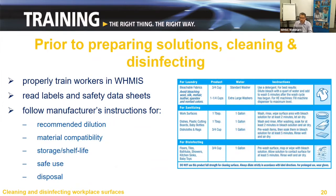Whether you are using a common household disinfectant, medical grade disinfectant, or a bleach solution, all are hazardous products. They can only be handled by a worker who has been WHMIS trained and can use the sheets for self-protection. The safety data sheet will provide needed information such as recommended dilution, material compatibility, storage, shelf life, and safe use and disposal.